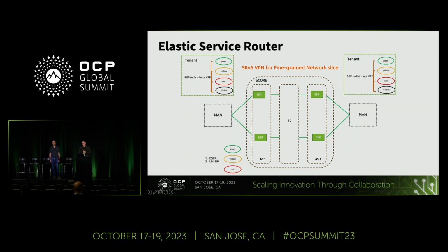On the ESR router, for a single tenant, we allocated 4 different VRFs. The root VRF is used to receive the routes from the CE device. The other 3 VRFs represent different service quality for this tenant. For each of them, we allocated a different DT46 VPN SID. When the root VRF receives a route from the CE, it will redistribute to the other 3 VRFs, then advertise them to remote ESR devices. Then all 3 VRFs will have exactly the same routes from the user, but have different VPN SIDs to represent different service quality.